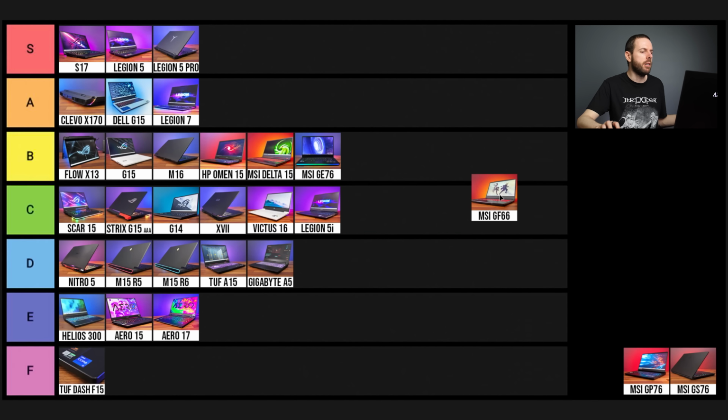This is meant to be more of a budget-friendly gaming laptop, though when I reviewed it, the price was higher than it should have been. I would say this is in competition with Acer's Nitro 5, at least in terms of build quality and stuff, but I think the GF66 was better than the Nitro 5, so I'll put this in C for now. Now the screen on the GF66 did actually surprise me. The response time was decent, and I think it was bright enough, and the color gamut was pretty good. I just remember the screen was above average for what a laptop like this should have. But again, as mentioned, the price was also higher than it should have been.